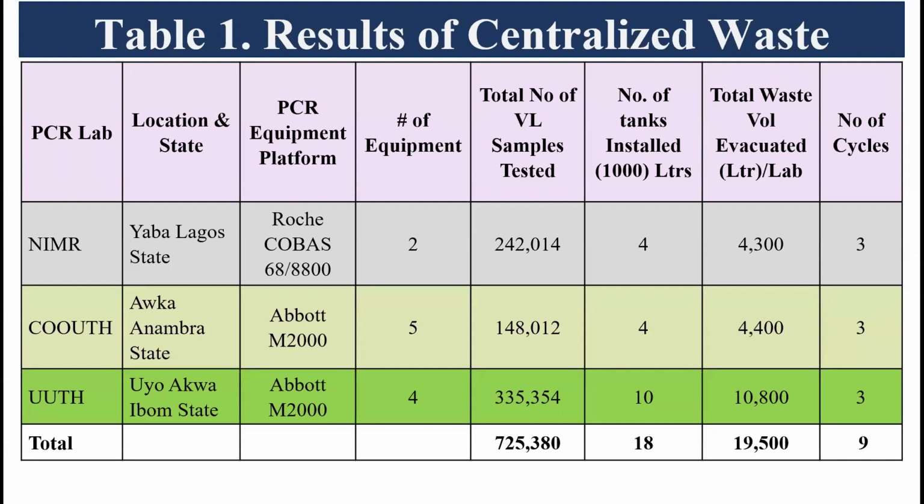And same thing, but for Cohort and UUTH, as at the time of the pilot, they had the Abbott M2000, but those have now been replaced with Alinity M, and will still continue. And they had a total of 3 cycle movements. So in all, about 19,500 liters of waste was generated during that period from testing of 725,388 clients. Next slide.